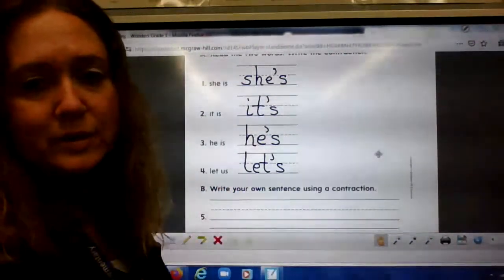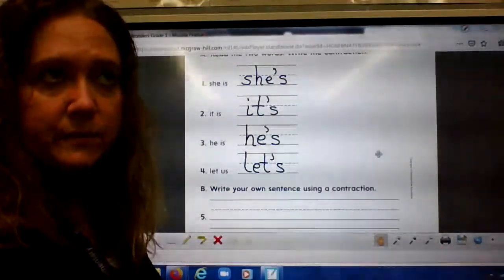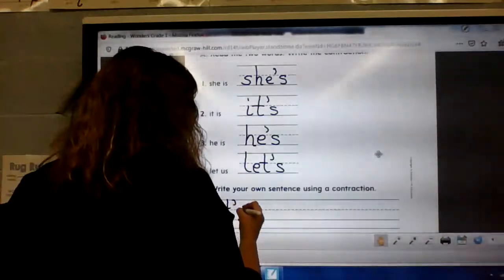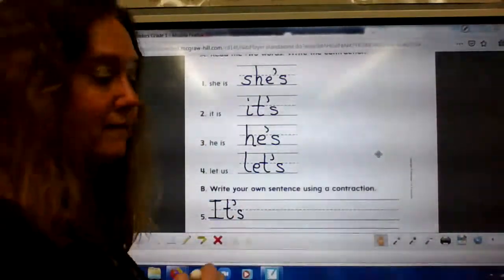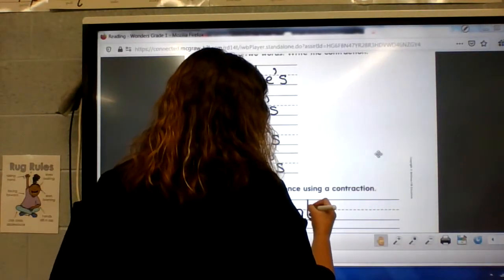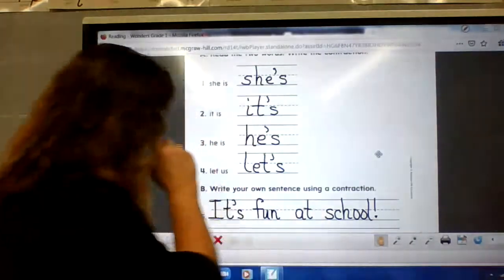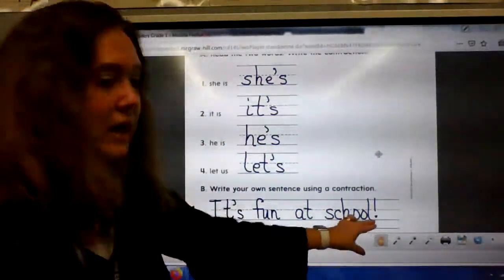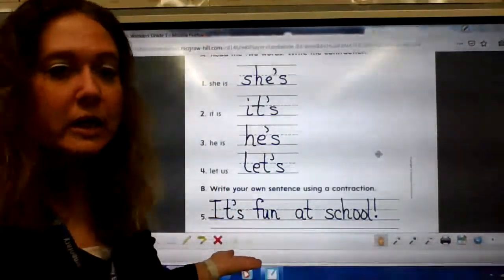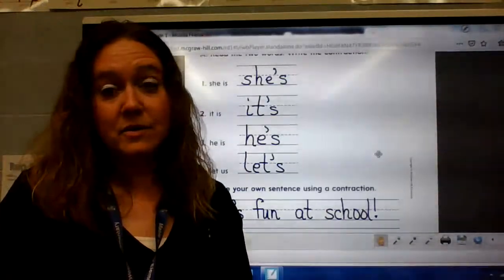Now we're going to write your own sentence using one of these contractions. You can come up with your own sentence. I am going to say it's fun at school. I'm going to put an apostrophe. Not an apostrophe, an exclamation mark. There's another line underneath, so if your sentence goes longer, then you would have more room to write your longer sentence. If it doesn't, then you don't put anything, like I did. So these are contractions, shorter ways to write 2 words together.